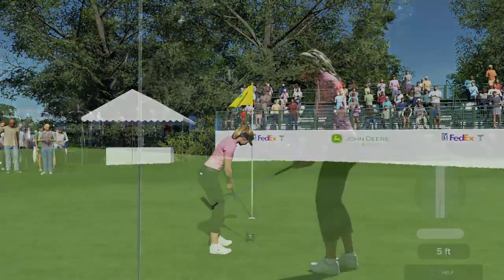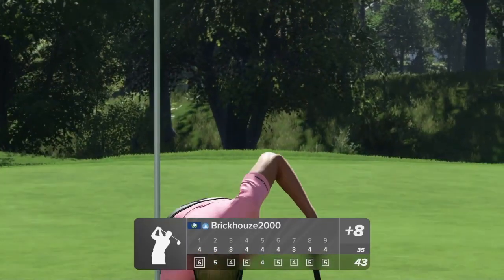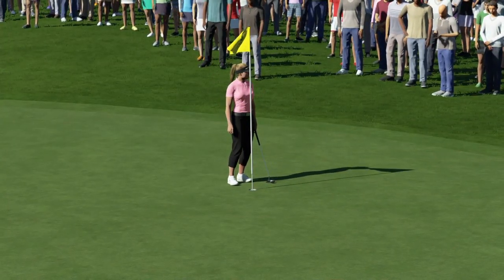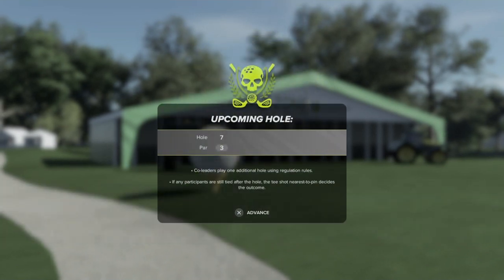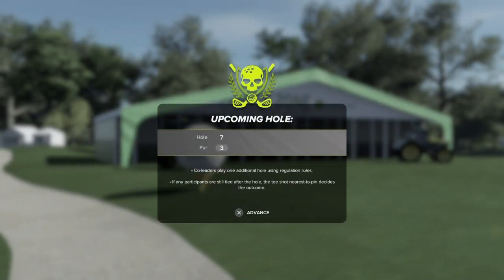Well done. And as that goes down, we are preparing one more playoff hole to see who will come out on top. We can't end this in a tie. All right, this is the final hole. We will be playing winner takes all. If there's still a tie at the end of this hole, winner will be closest to the hole.